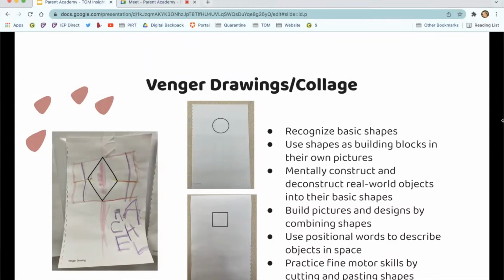So the picture on the left, you'll see, actually was just done. One of the classes did it yesterday. Their shape was a diamond, and she turned it into a window. So if you see, she drew the rectangle around it, and that became her window. Sometimes some of the kiddos were turning their diamonds into kites.